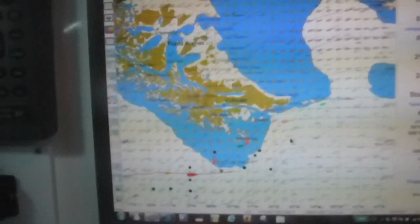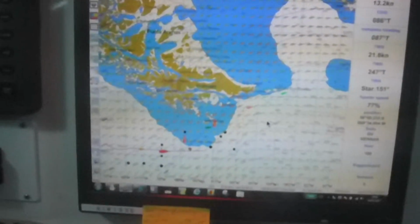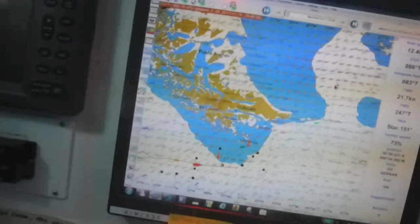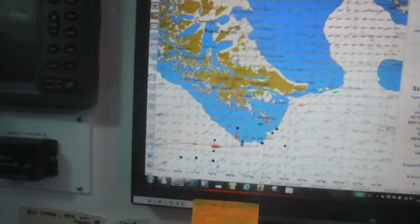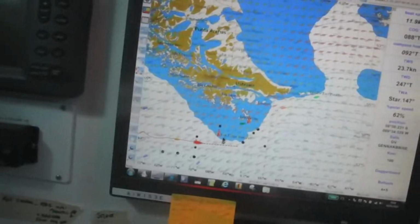Turn around to the Madrina screen here, and there you have Tierra del Fuego. Off up here are the Falkland Islands. Here's Cape Horn right here. This is Diego Ramirez Island, about 60 miles southwest of Cape Horn.